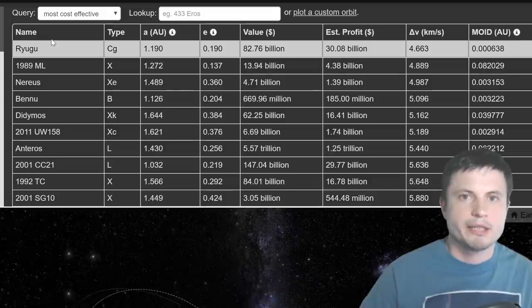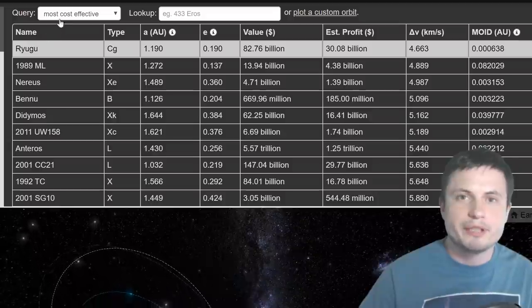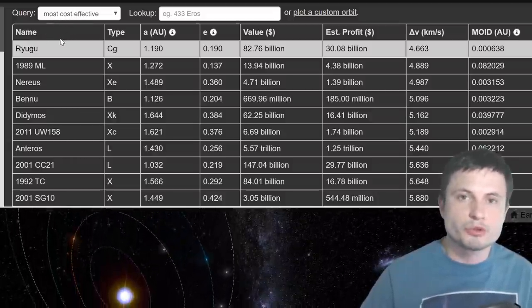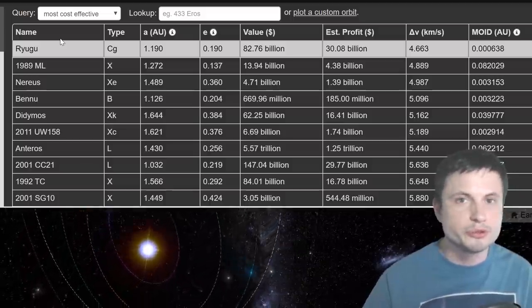And although on the one hand, it's still quite possible that the entire mission is completely scientific and really has only science in mind, it's a lot more likely that the reason the Hayabusa 1 and Hayabusa 2 missions were started is to actually find a way to mine these rocks. And since Ryugu is considered to be the most cost-effective asteroid to mine, it does make a lot more sense to assume that this is not purely scientific.